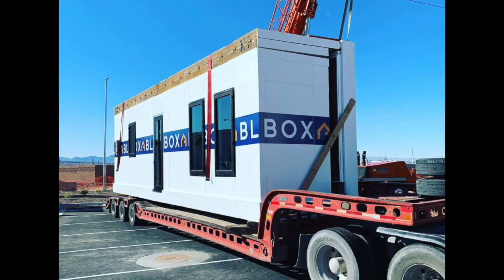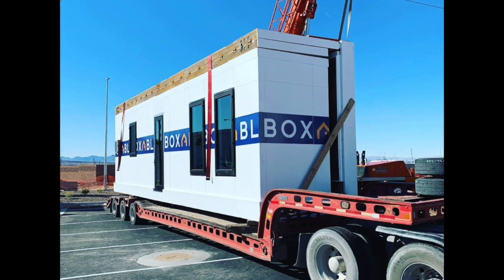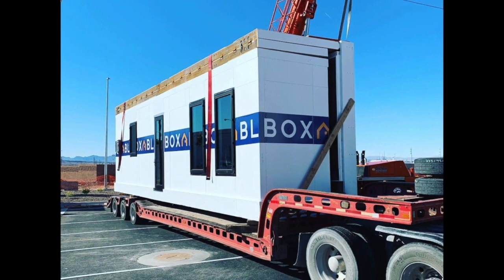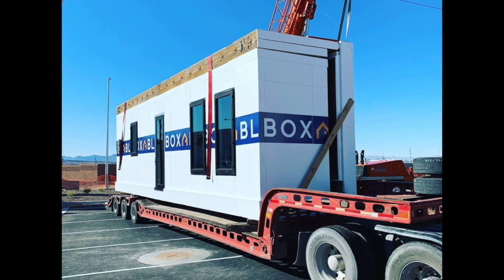And Boxabl seems to be ideal in that you order this house, it's put on a train or put on a shipping truck. So, for example, in your video, you show towing it with a car, right? I think it's a Tesla or something. Is that just for show, or is that actually, weight-wise, a feasible thing to do?